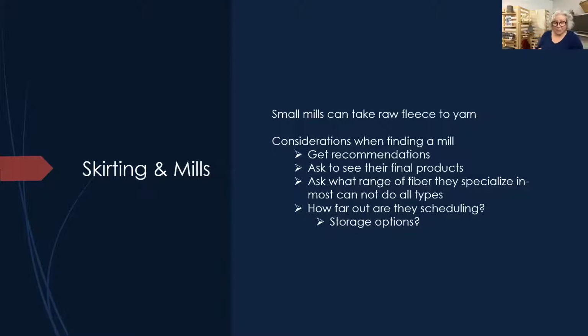So which to put in what? A lot depends on your finished use. If you want something next to the skin, you either need fine micron, or if it's a coarser wool, you probably should spin worsted or semi-worsted.